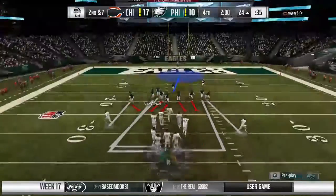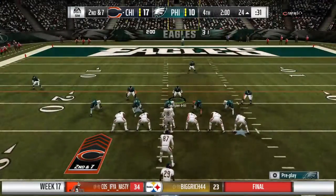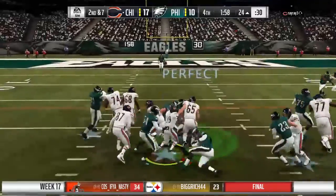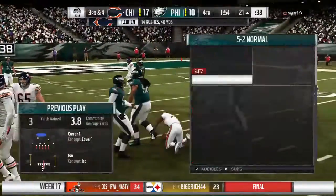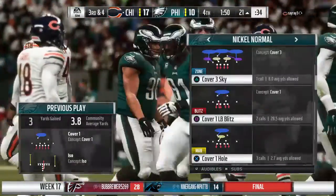Have to imagine this will be on the ground as well as they come up 2nd and 7. They try again with Cohen. And he'll be taken down near the 20 at the 21. 3 yards on the pickup. That's going to set up an interesting 3rd and about 4 to go.